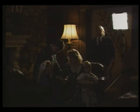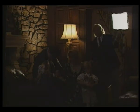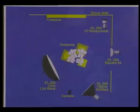In review, the large honeycomb grid, F11. The texture on the stone, F11. The fill, F8. The overall illumination, F16. The camera, F16.